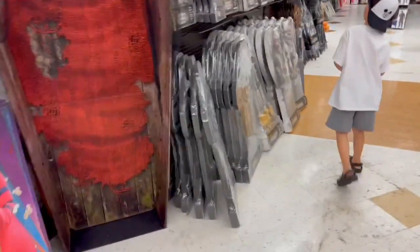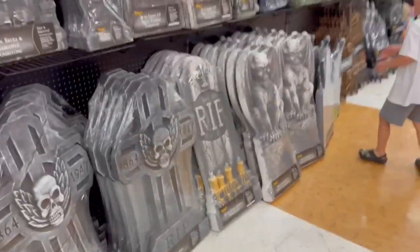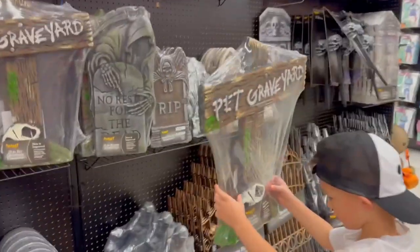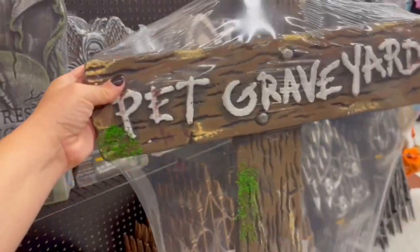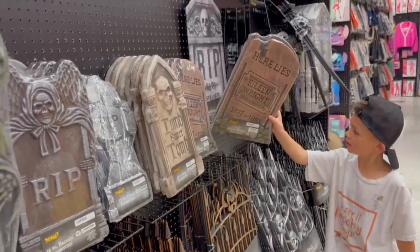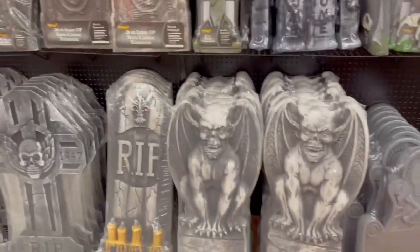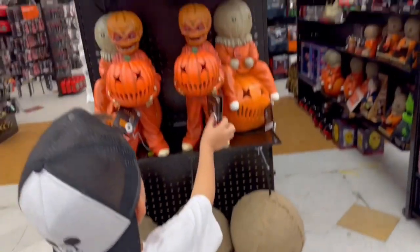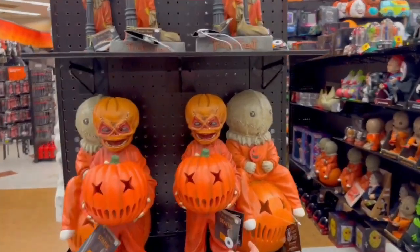Ooh, tombstones. Lots of tombstones. Oh, pet graveyard. I don't think we've seen this one yet either. That's pretty cool. Oh, and even this one. Really awesome. Lots of different tombstones, lots of different sizes. Here is the little Sam section with the hanging Sam and the light up ones.